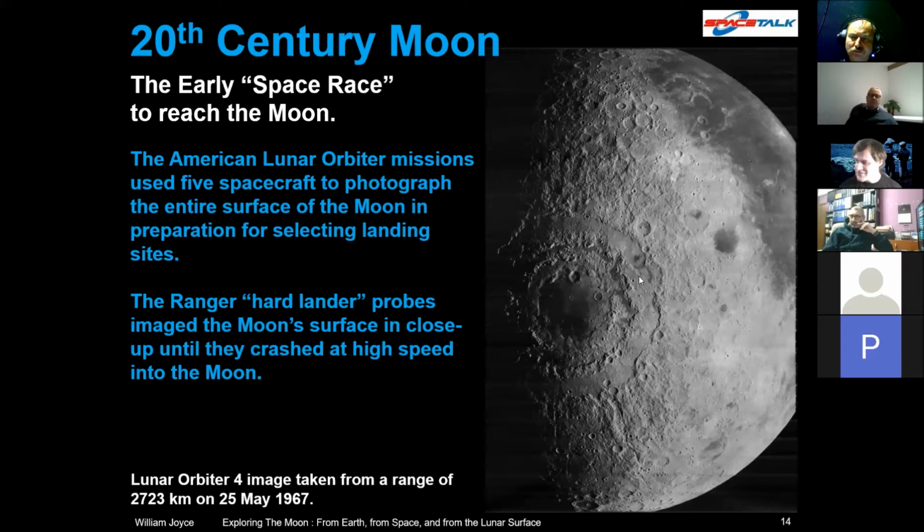So we've got the whole surface mapped from orbit, very high resolution, no atmosphere getting in the way. So you can get nice maps of the moon by the 1960s. This is my map.